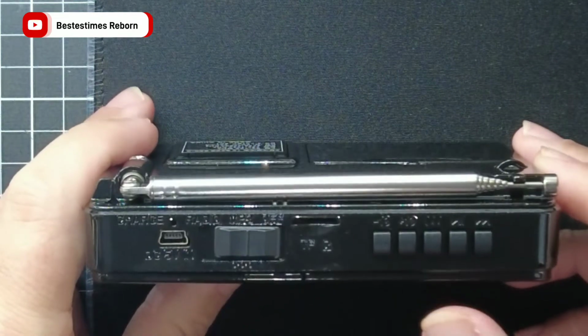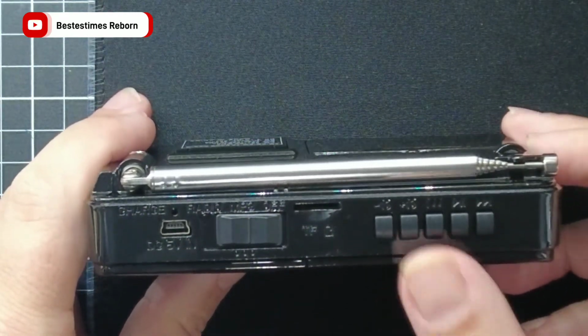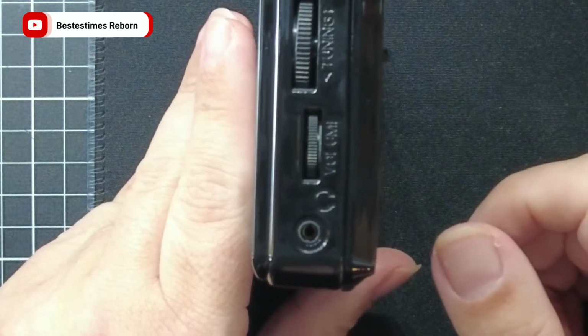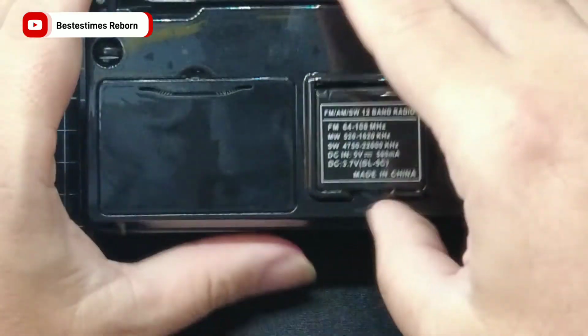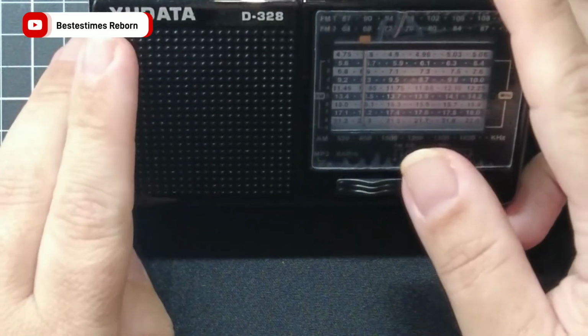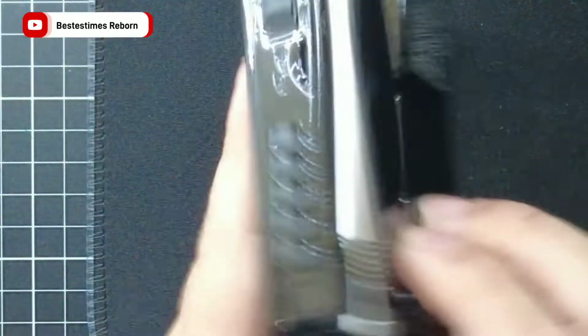There's your fast forward, play, rewind, channel up and down, which will be your station. There's your tuning dial and your volume and your headphone jack. Excellent. There's your little kickstand they have for them. Put that out. Go like that. And it sits it up properly, which I like. It could break if you put too much pressure on it, but other than that, it's good.